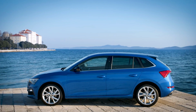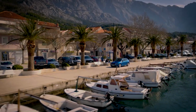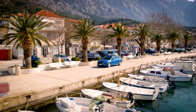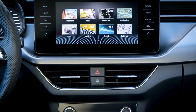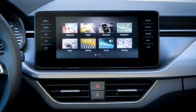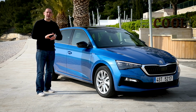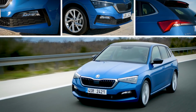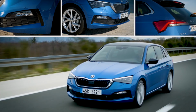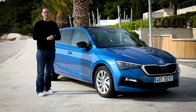The Scala has some big advantages over the Rapid as well. It's built on one of the VW Group's latest platforms, and it's also offered with the group's latest infotainment and safety technology. And like all good Skodas, it aims to provide loads and loads of space for a very affordable price. Size-wise, think of it as being at the bigger end of the family hatchback scale, but without being quite so bonkers big as an Octavia.